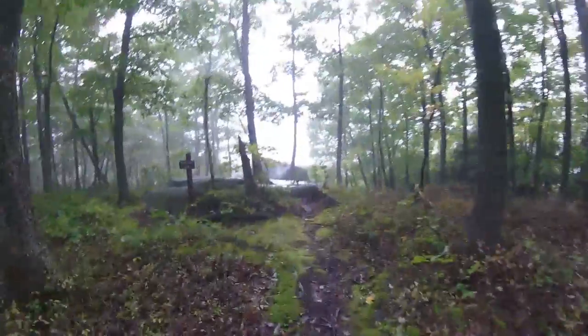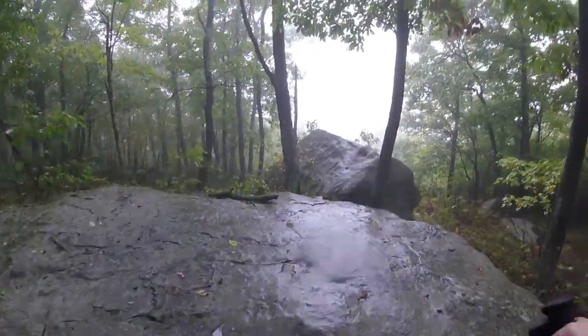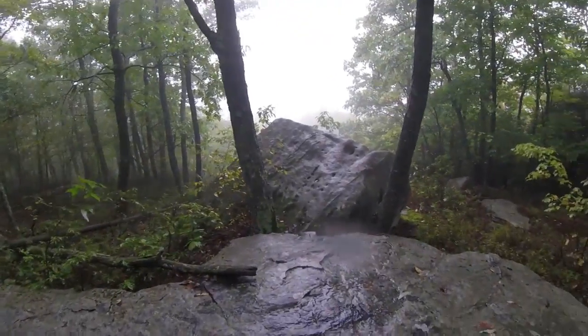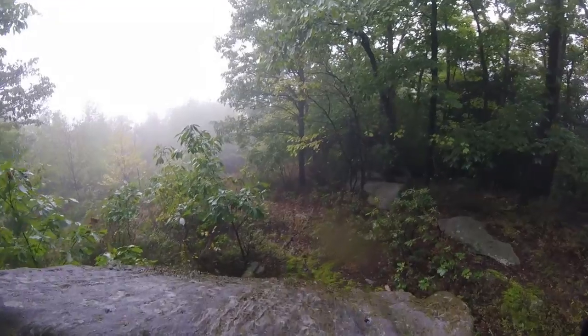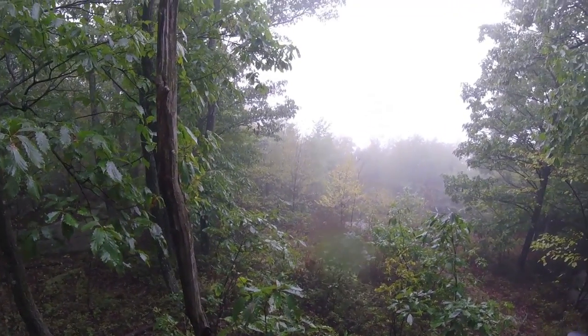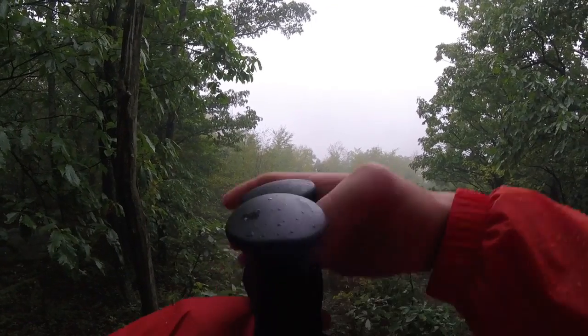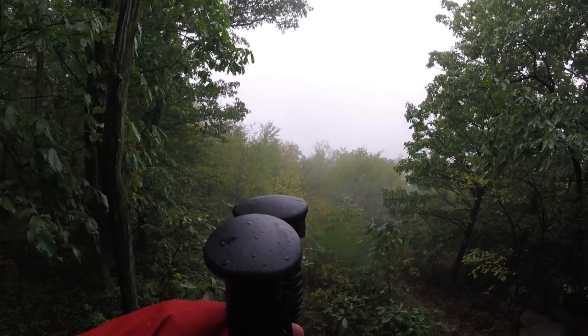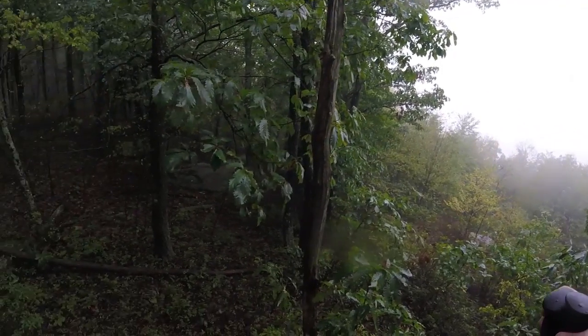Water plug vista. Yep, you cannot see a single thing. And I'm getting rained on. I'll definitely have to come back here in the spring and hike this. And I don't know why I just climbed up on top of this rock. But it is very wet.